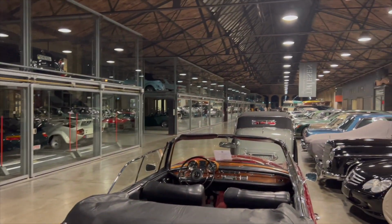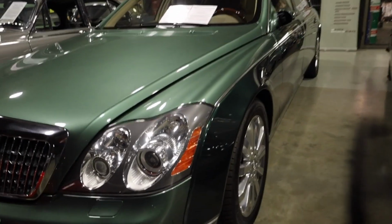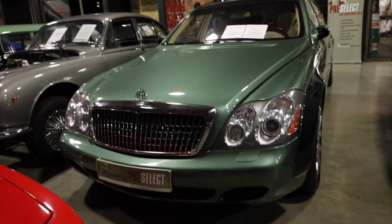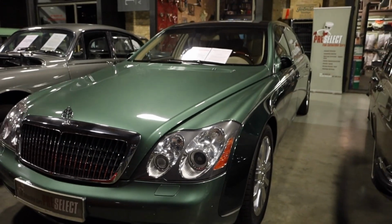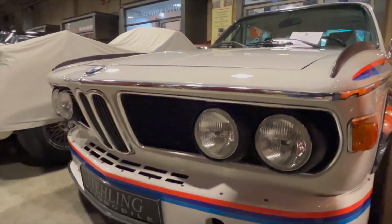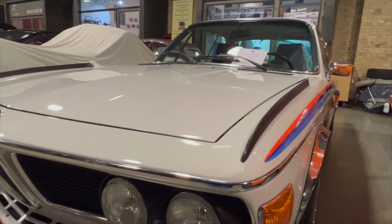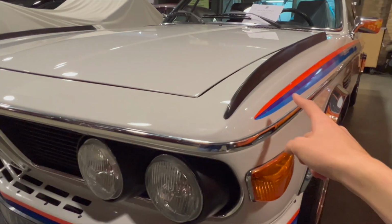Just a quick panoramic shot over the museum. And as you can see, it is huge. It's absolutely giant. Here we have the old Maybach. It looks amazing. It costs 118k right now, and if you look closer, you can also see the Maybach logo in the headlights. That's so cool. This is probably one of my favorite cars that has ever been built. The BMW E9, it's an absolute legend. One thing I love, you can see the stripes.